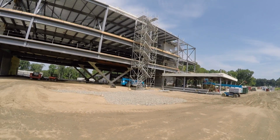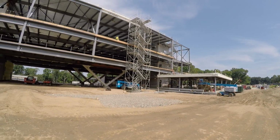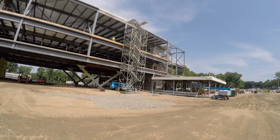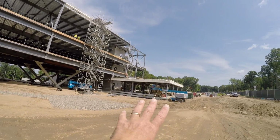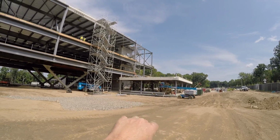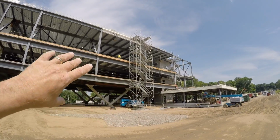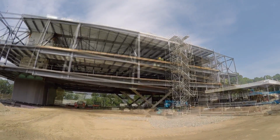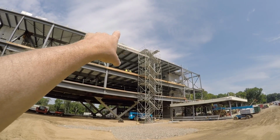The last time we were out here, they were just getting prepared and some minor steel erection was beginning to start. So today all of the steel is installed. We're taking a look at the main entrance over here. So the lab bar is what they call. It's completely installed.